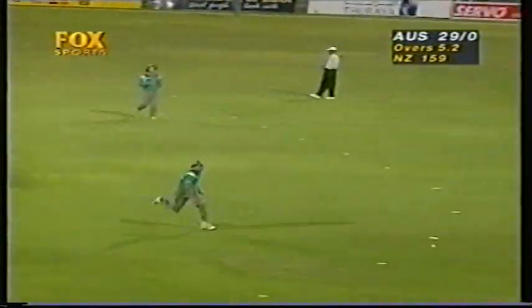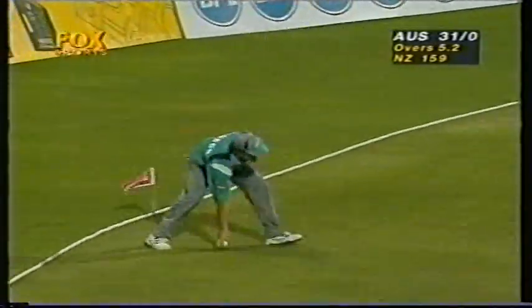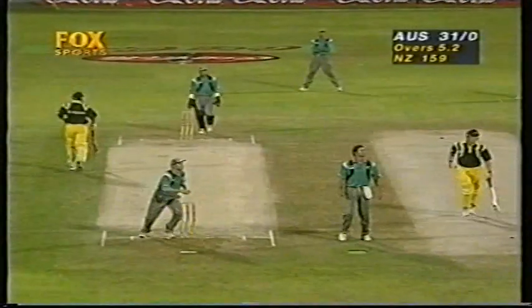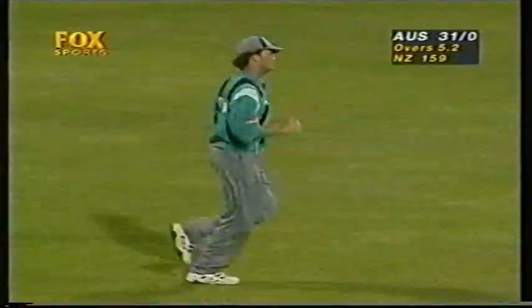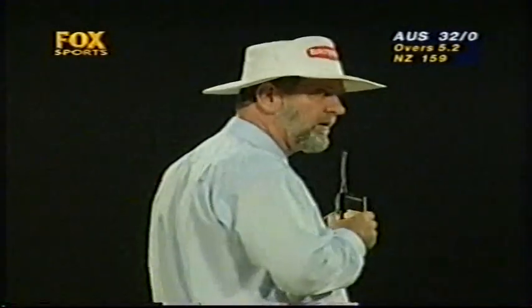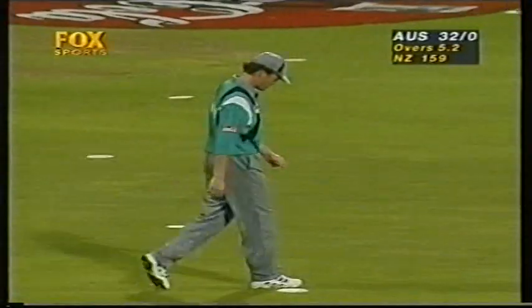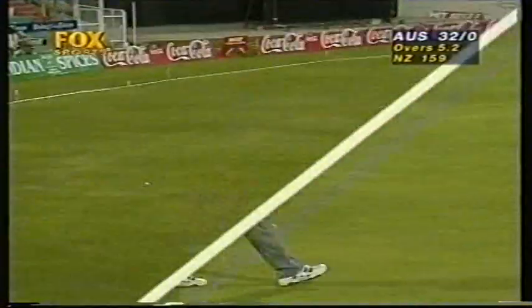That's well played. Gilchrist caressing that one through the offside. And look at that ball run all the way down to the fence. Well fielded. Well, I might want to have a look at that one. I'm not too sure that he got it back before his foot had touched the rope. I think he probably did just touch the rope. I think they're just asking to have another look at it. But in any event, it was a good effort. He went after it very quickly.